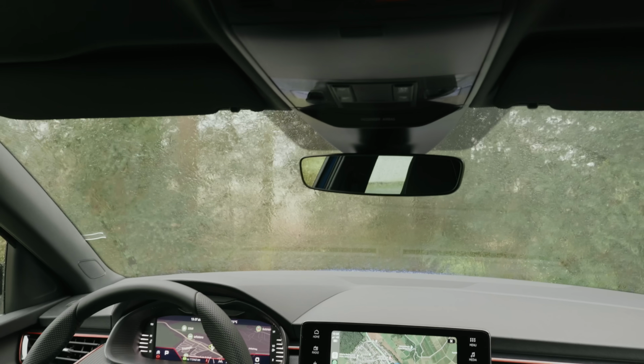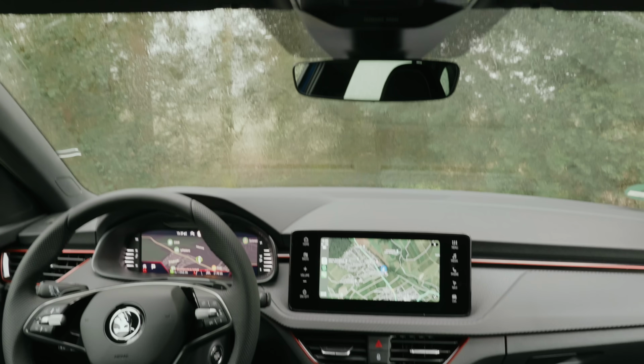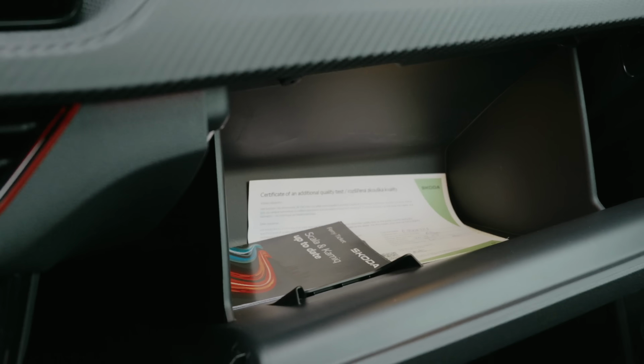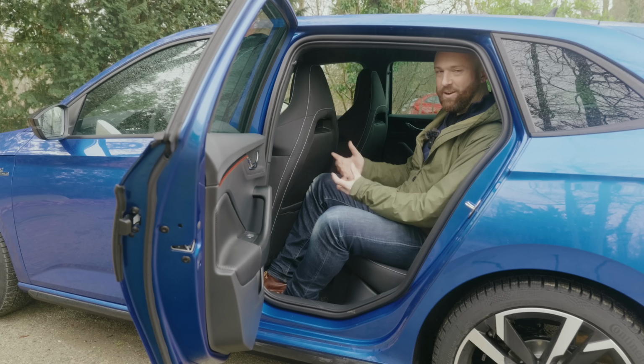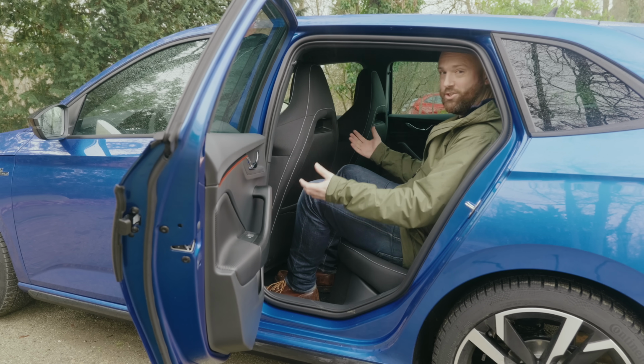And I think there's an option to have USB-C behind the mirror as well, so you can power your dash cam without having an unsightly taxi driver wire running down your windscreen. Big glove box too. Now, you don't get this much legroom in a Volkswagen Golf. I'm sorry, you just don't.